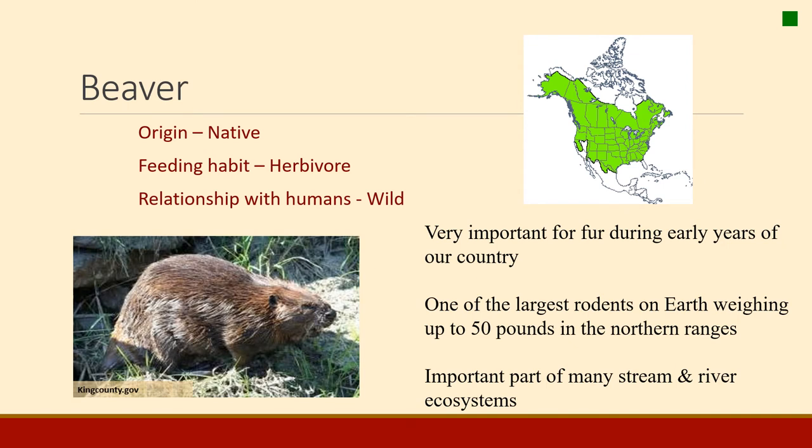The next mammal we'll cover is the beaver. Its origin is native, its feeding habit is herbivore, and relationship with humans is wild. On the top right, you'll see that they are pervasive pretty much across the entire U.S. They were an extremely important source of fur during the early years of our country. It's one of the largest rodents on earth, getting up to 50 pounds in some of its northern ranges, and it's an important part of many ecosystems in North America today.